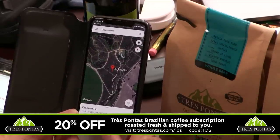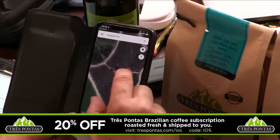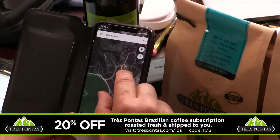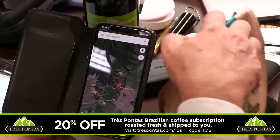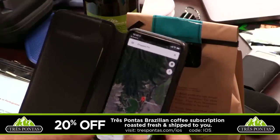Look at that. That's the farm. Look, this is where the olive oil came from. That tree right there. That one. Right there on that tree. Let's do the coffee because it's a different spot. You want to do the coffee? Yeah. Let's do the coffee.